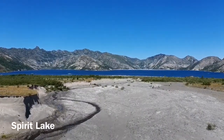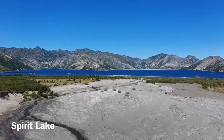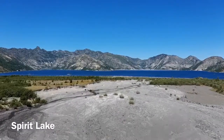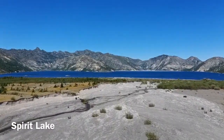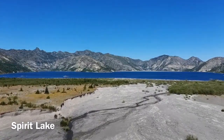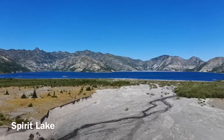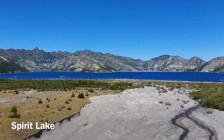Spirit Lake is a pristine lake that was devastated by the eruption of the mountain in 1980 and has been slowly recovering itself. Scientists from all over the country have been exploring the plant succession, stream development, and the lake colonization in Spirit Lake at Mount St. Helens.